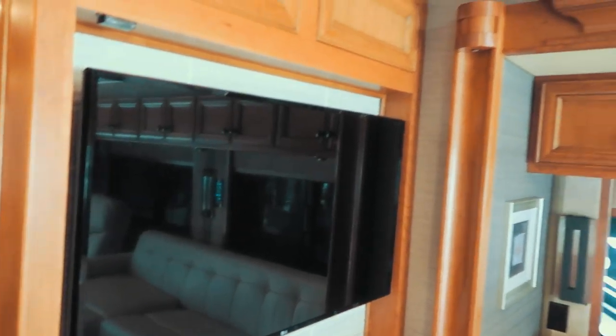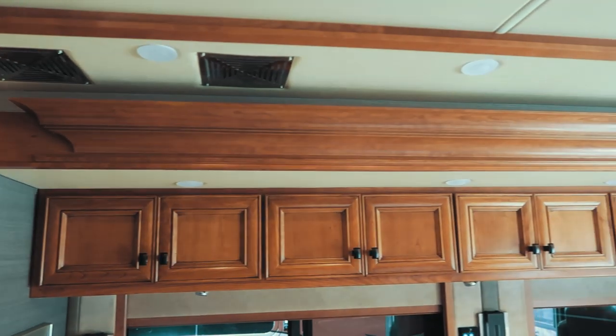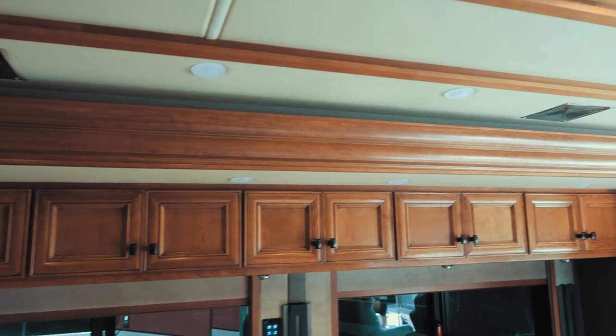Another fireplace in the living room with a large LG TV. Speakers are integrated into the ceiling everywhere.